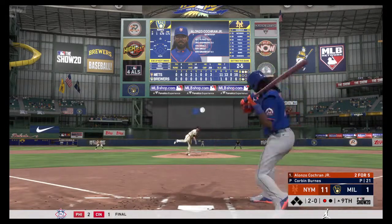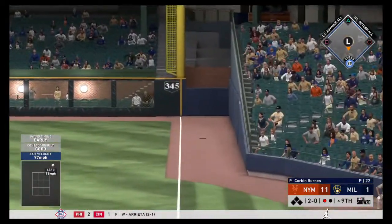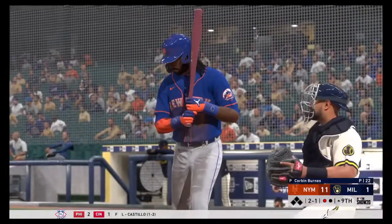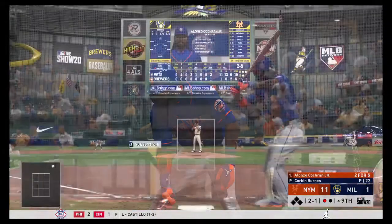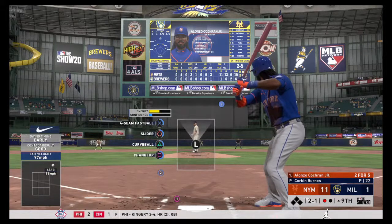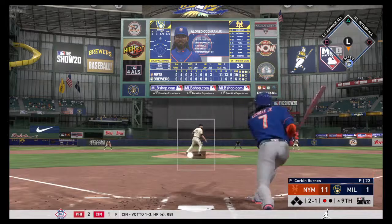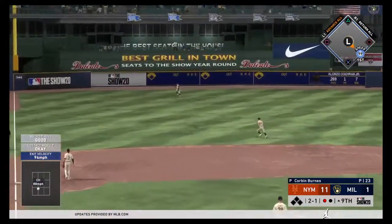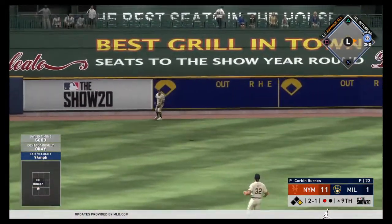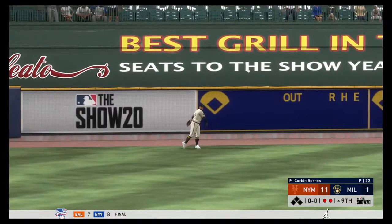Now the pitch. Yanked high and deep down the line in right. And it's a foul ball. Now the 2-1. And great extension as he drives this one high in the air and deep the other way. Garcia is back to the track as he takes it for out number 2.